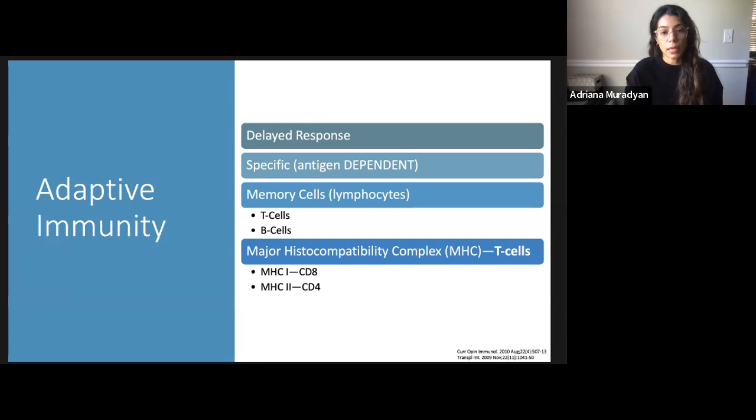B cells are going to be immunoglobulins, or if you think about them, IgG, IgA, or IgE, which causes your allergies. Too much IgE causes allergies. If you don't know, now you know. And basically it's this humoral response. It's fine-tuned, it's going to wait for that antigen, and then it's going to go target and phagocytose that microbe.